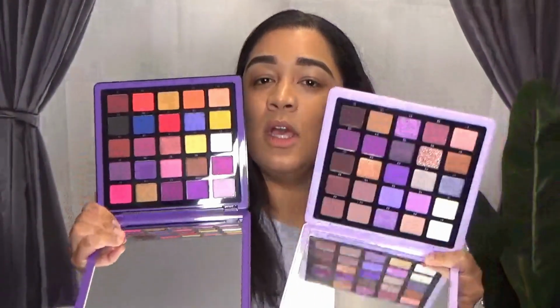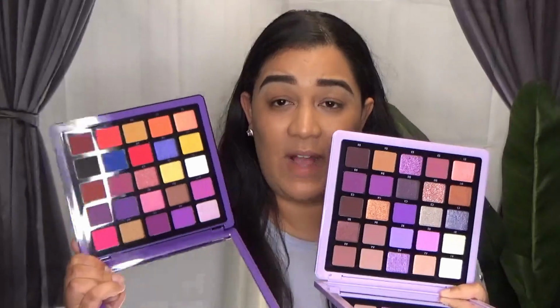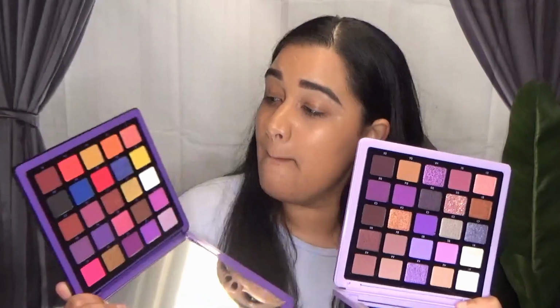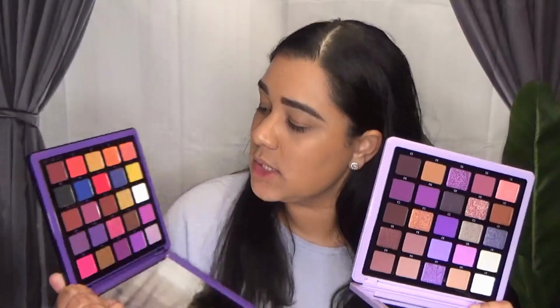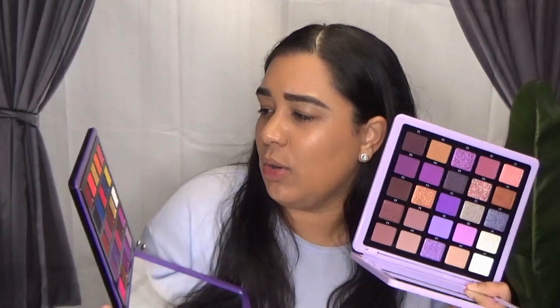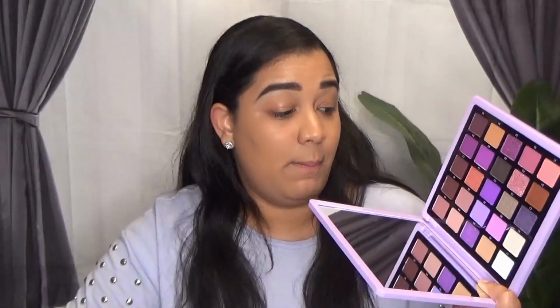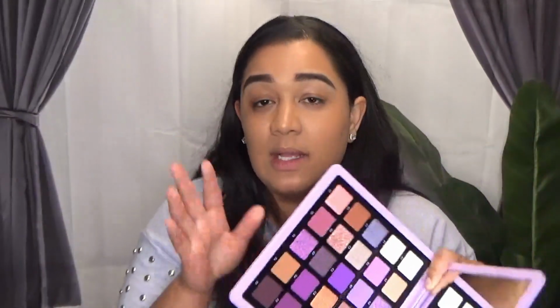All right, so looking at both palettes, this one here, the Pro Pigmented Volume 1, does have some purple shades, but it has more warm tones. It has the bright coral colors, a little bit of blue here and there, but I see a lot of corals and oranges and sparkly orange as well. Now this one, I feel like, has more purple tones as well as your warm tones, so that's something to keep in mind. They both retail for $60, which, to be perfectly honest, is not bad. You get 25 shades, and I've seen other palettes where you pay more and you get like 10 shades, you know what I mean?